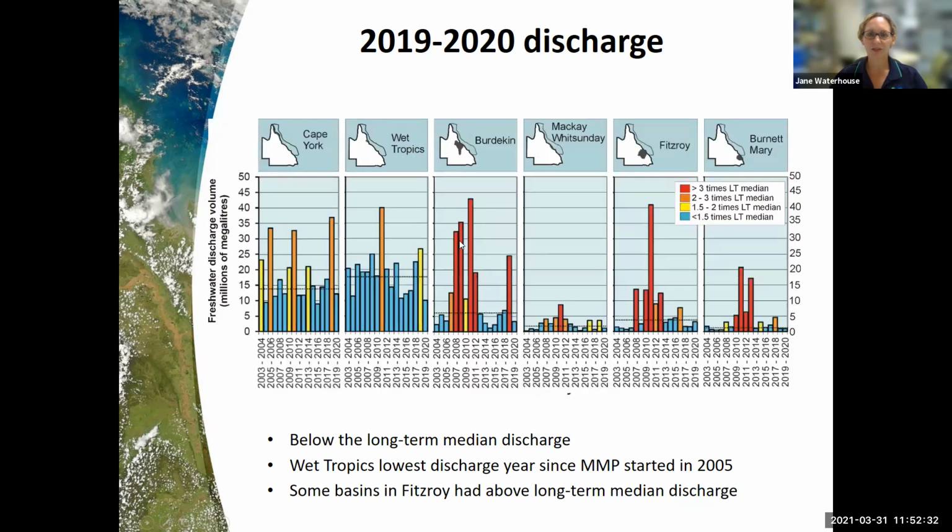And then here we can illustrate that by region. So if you have a look across here again, total discharge, the years, and then for each region, the same colour coding and the long-term average, we can see that every region was below the long-term median discharge for 2019-20. For the wet tropics, you can see it was substantially below and the lowest that we've seen for quite some time. Some of the basins in the Fitzroy region were slightly above the long-term median, but these are relatively small catchments like Waterpark Creek and Shoalwater.